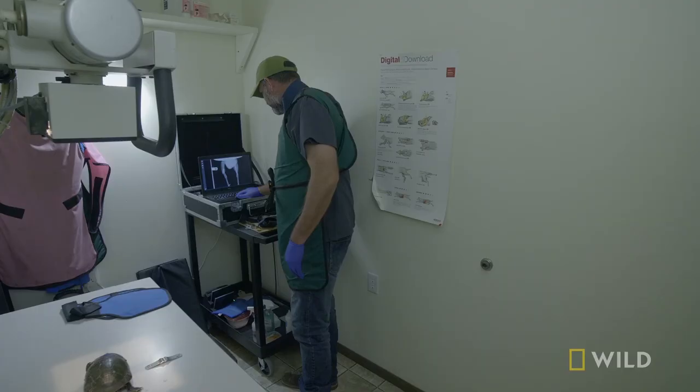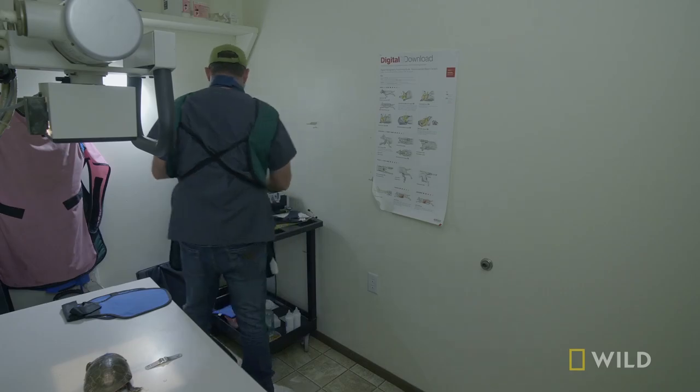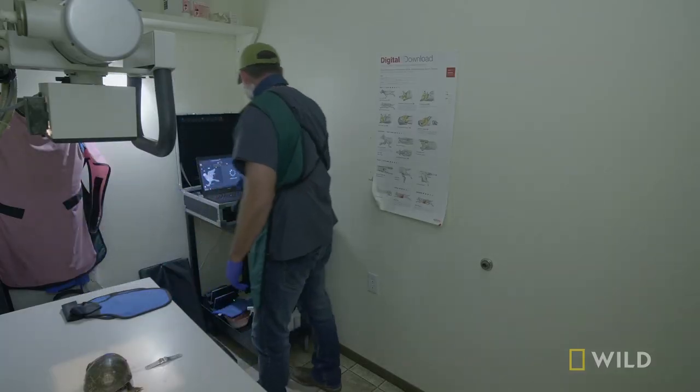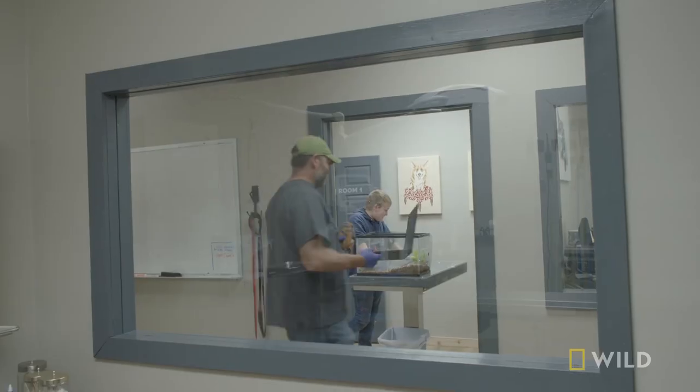When we rescued Michelle, I thought I was just gonna take care of her for a few weeks and set her free. But now she seems more like a pet, and we're gonna keep her.